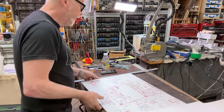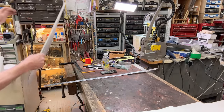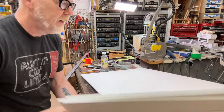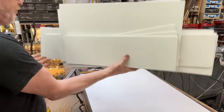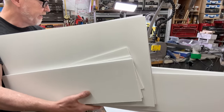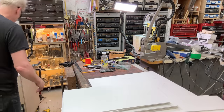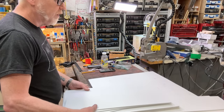All right, so I have my map. I have my map drawn to scale. I have my various ceilings all cut out to the correct heights so I can work my way left to right through these ceilings, cutting these pieces to size. And yeah, I should be able to assemble the model in a little bit. All right, let's see how far I can get.